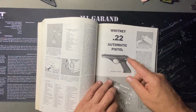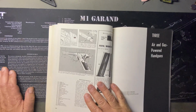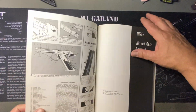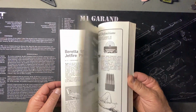This is how, look at the Whitney. You know about the Whitney? Forgotten Weapons does a nice video on the Whitney. It's an interesting gun. It's like 50s. Look at it. Looks like a Buck Rogers pistol, right? Well, right over here. Well, where is it actually? It's right here somewhere. Now I'm not going to be able to find it.